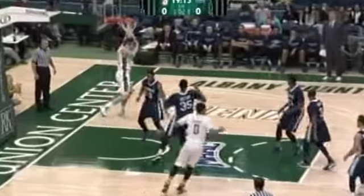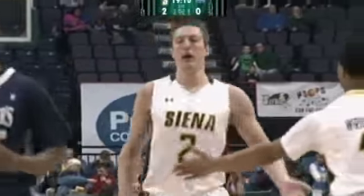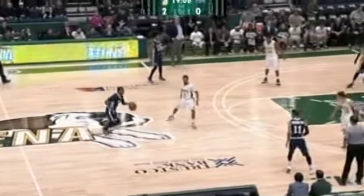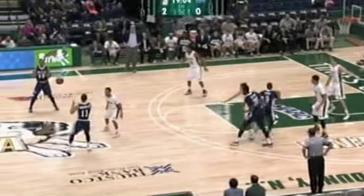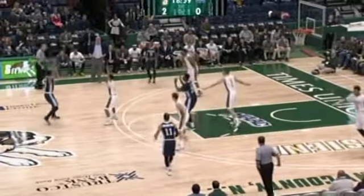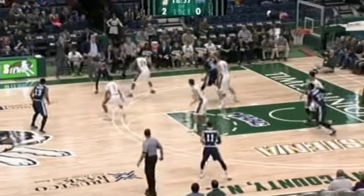Alley-oop, Brandwick hammers it down! The Flying Dutchman, Willem Brandwick, gets Siena on the board. Well, one question was answered already. Willem Brandwick will not go scoreless. Great way to start the game for the Saints. I love the play. Good call, Jimmy Patsos. Great pass, Rob Poole. Out top, it's Gaskins. 2-0 Siena leads, 1 minute in.